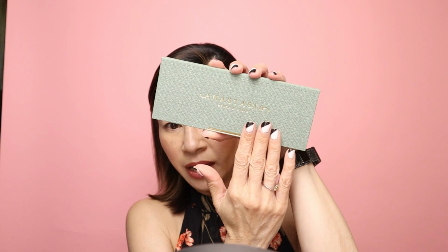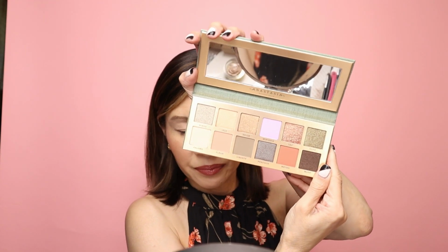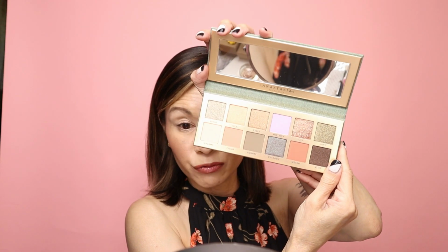Ooh, very pretty. It's textured. Let's open her up together. Okay, here we go. Wow, okay, let's get rid of this. But this is what she looks like. Isn't that stunning? You know, I love lavender, and this shade here, Wisteria, is really beautiful.